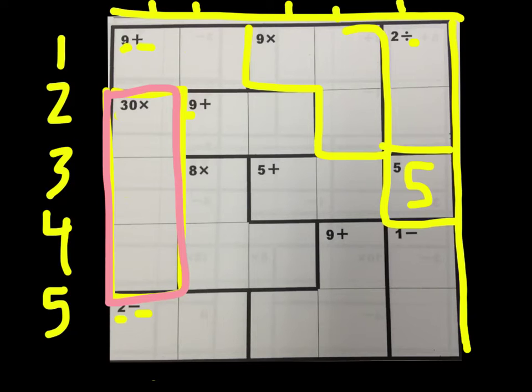Well, I know that I can get 2 times 5 to equal 10. I can multiply that by 3 in order to get to 30. So I'm probably going to use those 3 numbers in some order, but I don't know what order yet, so I can't really quite fill those in. What I can fill in are the numbers that they give me already.